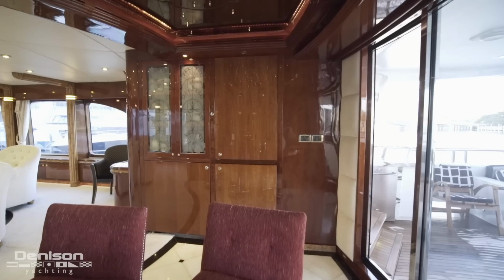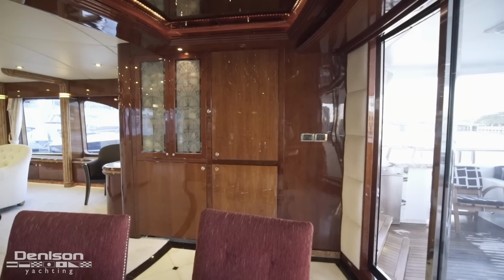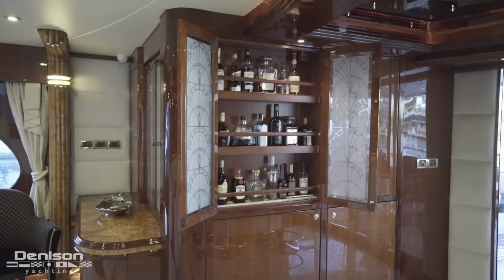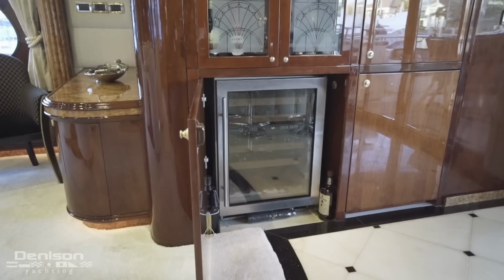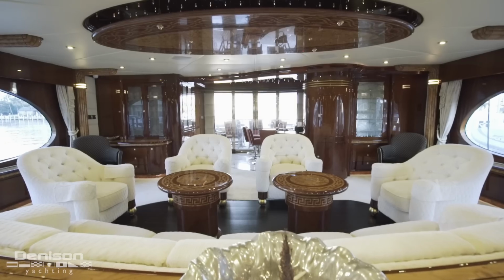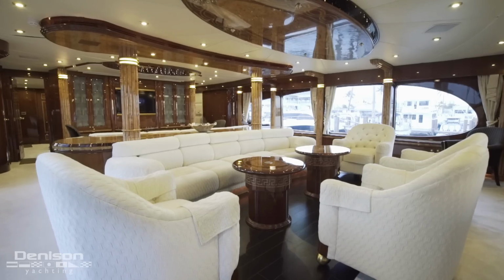Looking to starboard, we see a ton of dedicated storage that holds just about everything you need for the salon or your formal dining. In addition to a plethora of space for storing glasses and flatware, there's also a wine cooler over here.